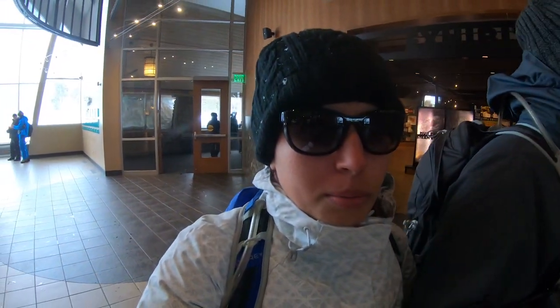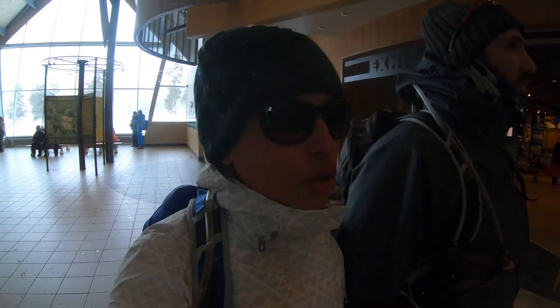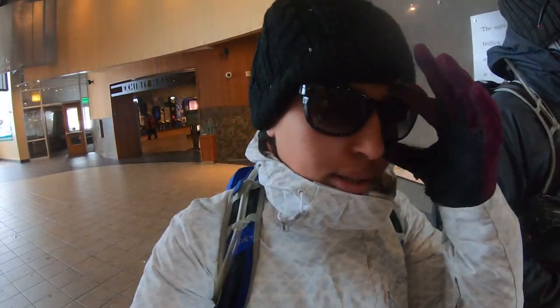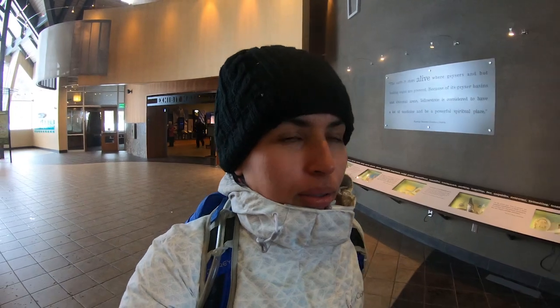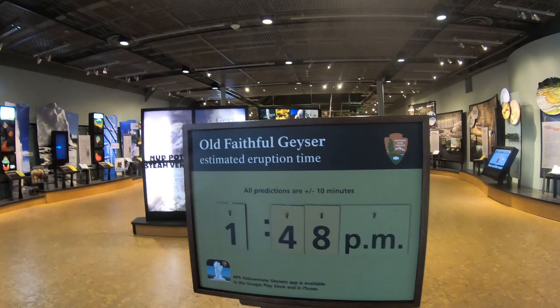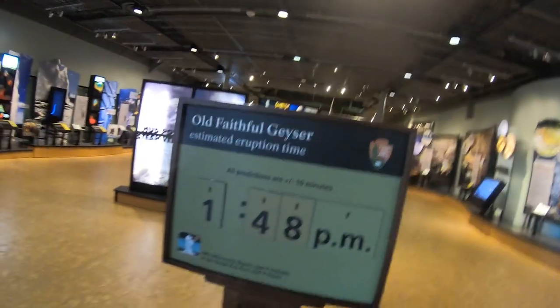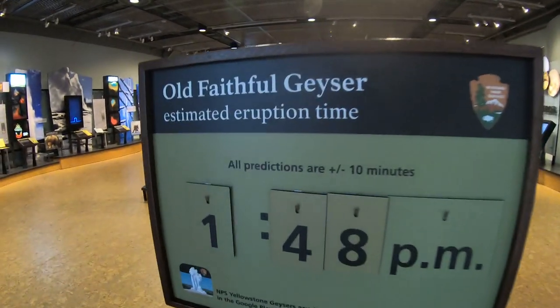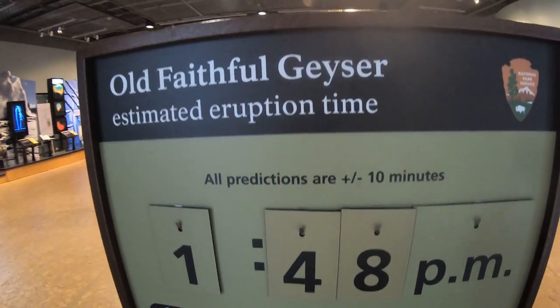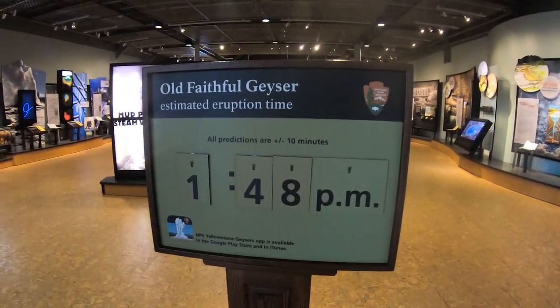So since we missed the first eruption, we're stopping here by the visitor center to inquire about the next one and make sure that we are back here on time this time. So they do have a timer here, and the next one is supposed to be at 1:48 p.m. And it also says that predictions are 10 minutes either earlier or later. So 1:48 p.m. is the next one.